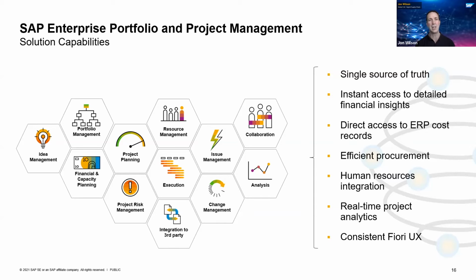Is everything under control? So lots of different capabilities, and it's obviously a challenge to bring all of these together into one place. Typically we see a number of different tools being used for different purposes: a dedicated issue management tool, a dedicated scheduling tool, a dedicated risk tool, and a separate analytics environment. So the challenge for SAP is to bring all of these capabilities together and have them all working alongside each other.